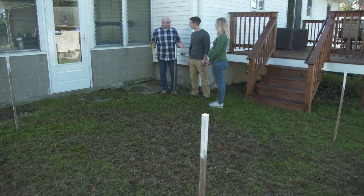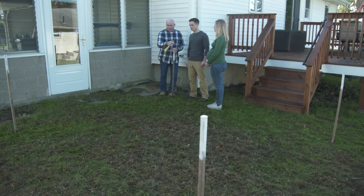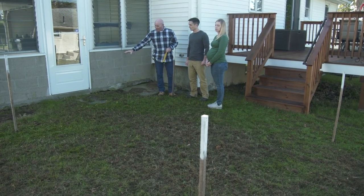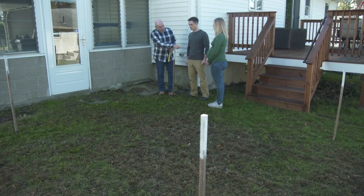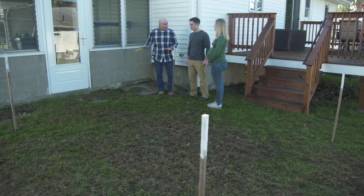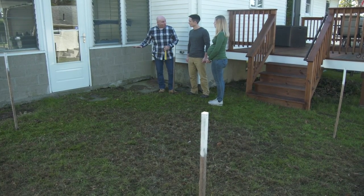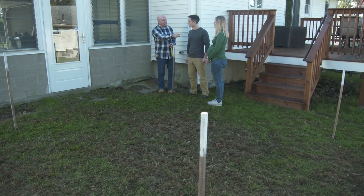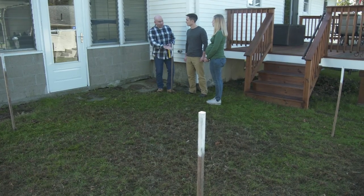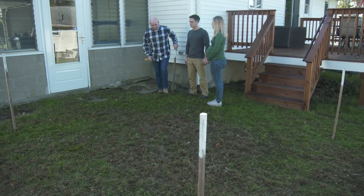Okay, so these four stakes actually represent what we're going to have as a finished patio. So again, it looks like a great size to me. We're going to have a little pathway coming out of the garage, a little pathway coming off the deck. But what we have right now is an unlevel work area. So this is the high spot, so we're going to end up taking all the dirt from here. We're going to truck it down to that corner, which is going to bring that up, and eventually level off our patio. Okay, okay. Sounds great. Right. So let's get going.